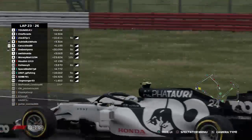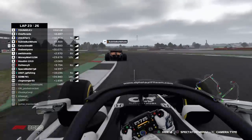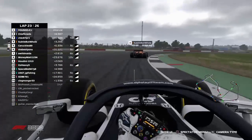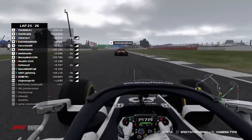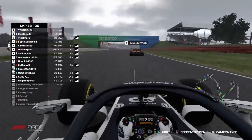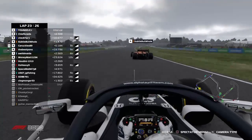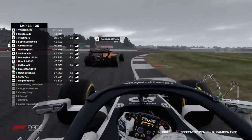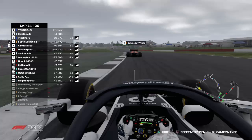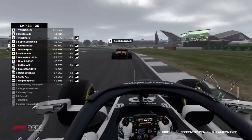Knuckles, is he going to try a side-by-side move here through Maggotts and Becketts, maybe catch him napping? Does not appear to be the case. No sneaky sly move through Maggotts, Becketts, and Copse here. This race here around Silverstone, like I've seen in the past, being forced to the outside though around Stowe, but did not gain enough of a gap to close up and was not able to get this overtake done.